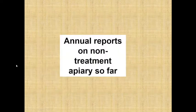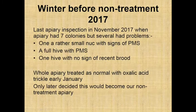So right, I'm going to go quickly now through an annual report on our non-treatment apiary so far. We try each year to do a pre-winter inspection of our colonies, and I'll come to more of that later. In November 2017, we hadn't actually quite made up our minds that it was going to be a non-treatment apiary, but we did an inspection, and there were seven colonies there.